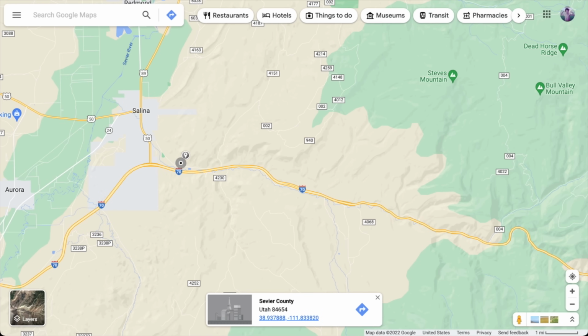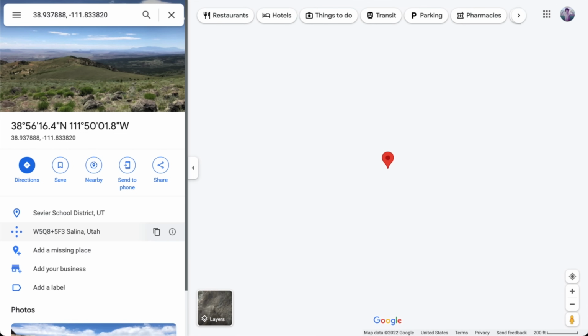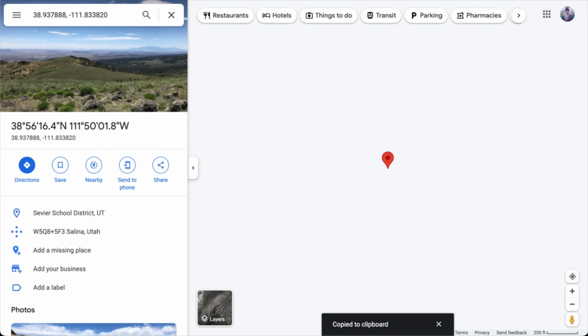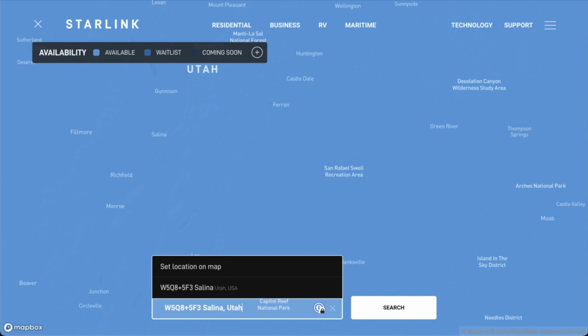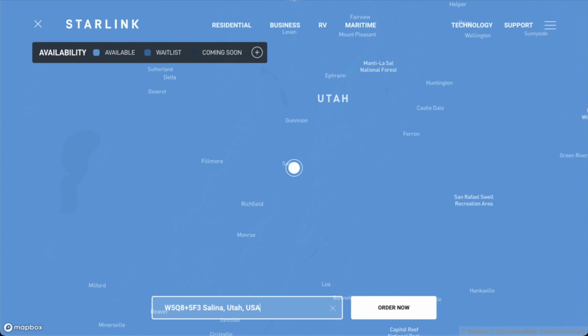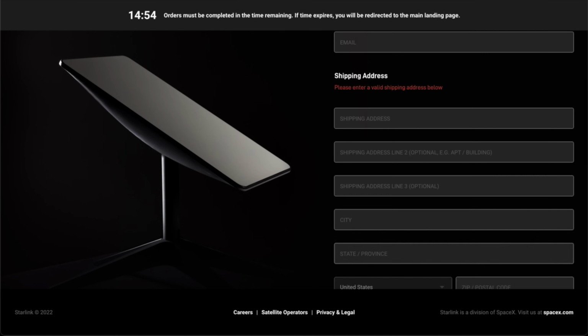Then on the bottom of the page, you're going to see a GPS coordinate link for that pin you just dropped. Click on that, and then on the left-hand side of the screen, you're going to see a Google Plus code. Click on that little button next to it that says copy the Google Plus code, then go back to that availability page for Starlink, paste that code right in there where you put your address before and click on order now. You're going to see that it's completely available to order with that service address, and you can put in any shipping address that you want. You have it shipped to wherever you're going to be or your home or whatever.